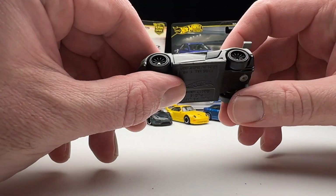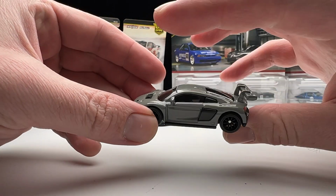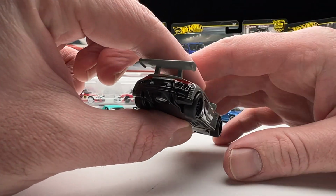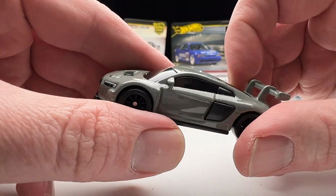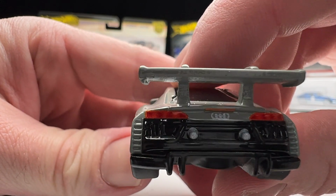All right, this looks pretty good too. I think this is the first time we got this casting in just a solid, straight-up color, right? I think the other ones have had graphics all over the place. I think this is the first one that we've got that's been clean. And it looks really good. So, this color suits this car quite well, I would say.